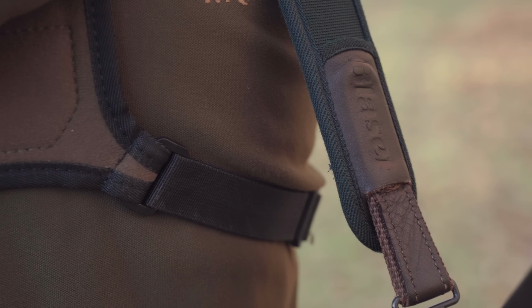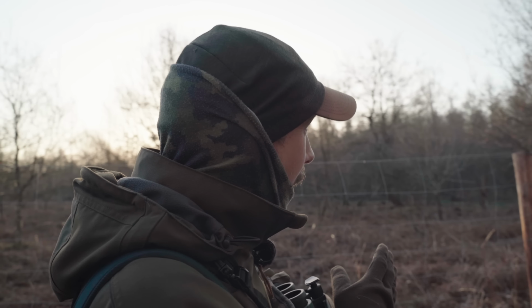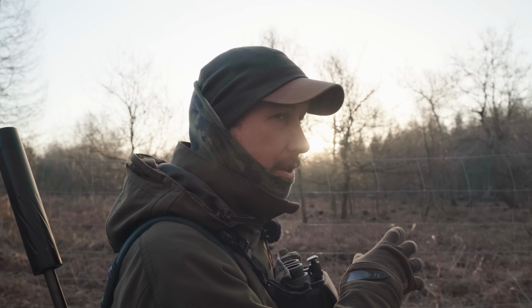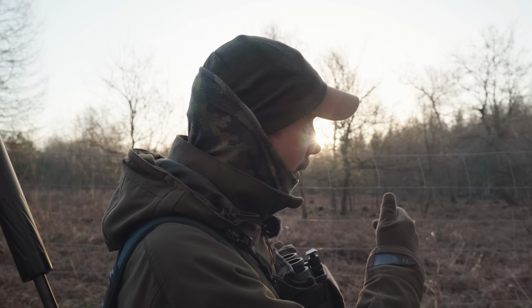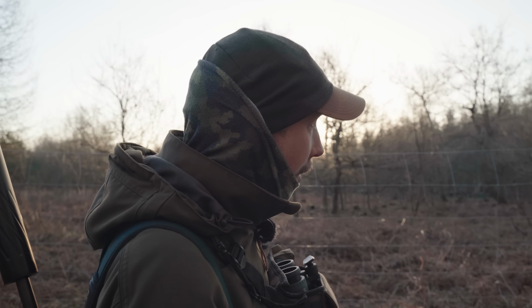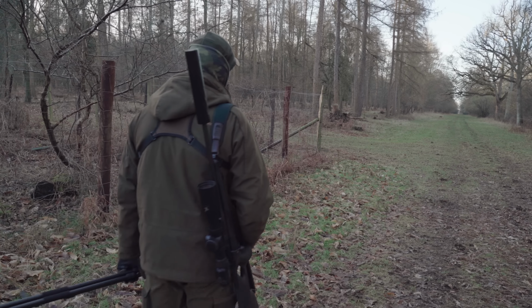The thermal's picking up something through here, but look, we're in the corner of this fenced area, so we've got two fences between us and whatever it is. And I can't see it through the binoculars, so we just have to keep creeping up slowly.